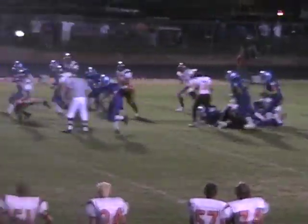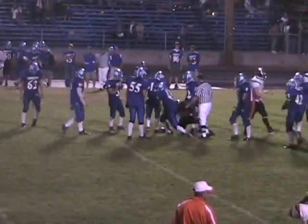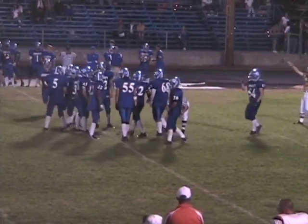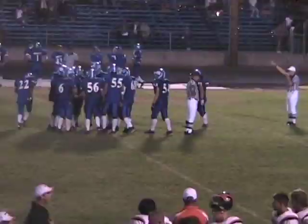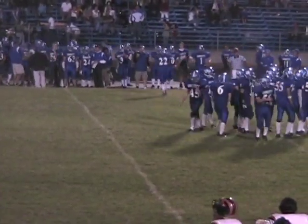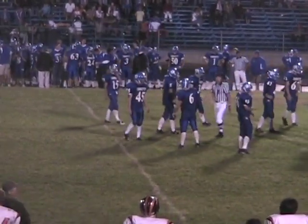Go, Tommy, go, Tommy! Tommy McFarland, the ball carrier. Kadeem Williams on the tackle. It is good for a Grizzly first down. Ball is marked on the 33-yard line.